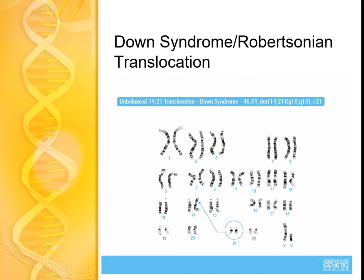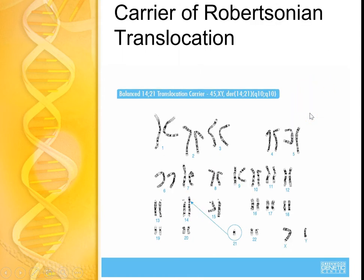So here's an individual who is a carrier for, he has Down syndrome because of a Robertsonian translocation. And so here we have 2 copies of 21. And here's the third copy on top of the 14. So 1, 2, 3 copies of 21. And again, they don't have 47 chromosomes. They have 46 because this counts for 2. But at the end of this nomenclature, it says plus 21.